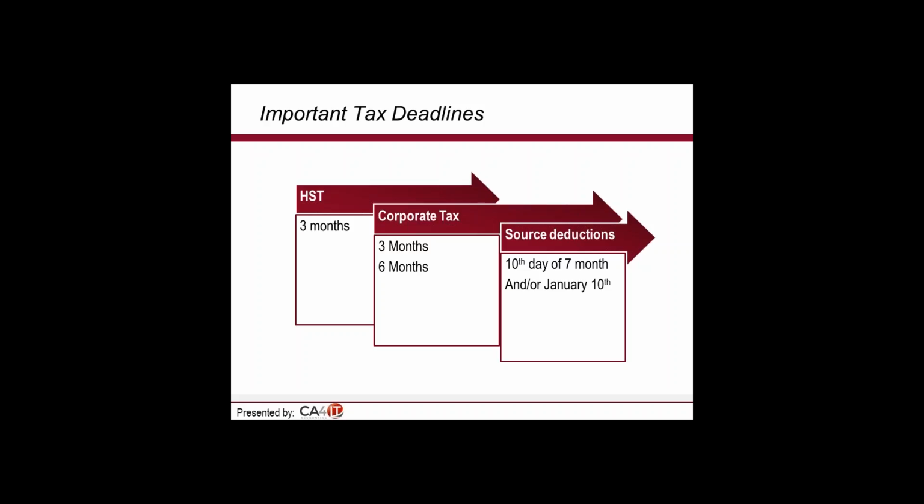We do have a source deduction webinar coming up in November and December to talk specifically about the different deadlines and the different thresholds that are available for source deductions. But if you're new to business and this is your first year in operation, if you want to declare a salary for the 2015 year, the latest day in the year that that salary could be declared is December the 10th, in which case you'd need to make your source deduction remittance by January the 10th. So this is something that you need to be thinking about now.